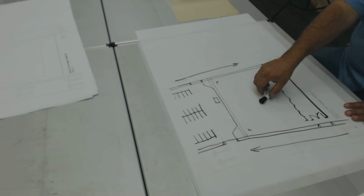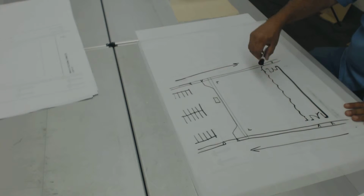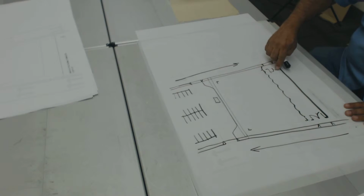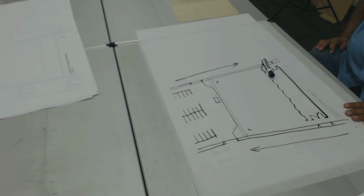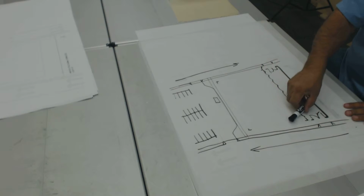Now, if it pulls in at an angle, when it backs out, it's going to do this, right? Which is another reason why you don't want to have it backing out here, knocking down both fences and backing out into traffic. So you're going to park at the opposite end.